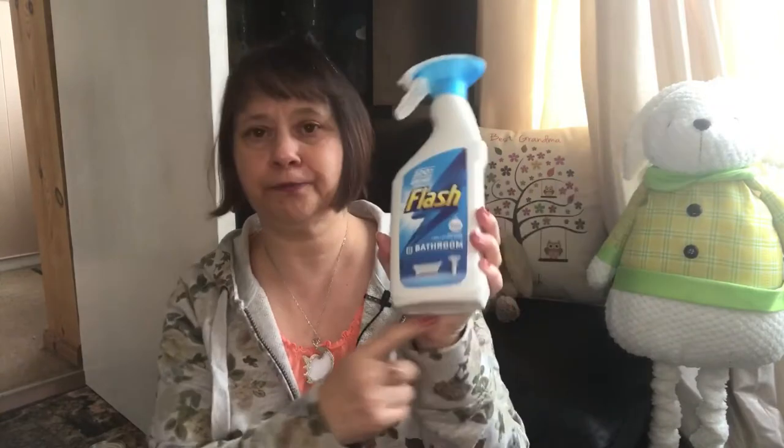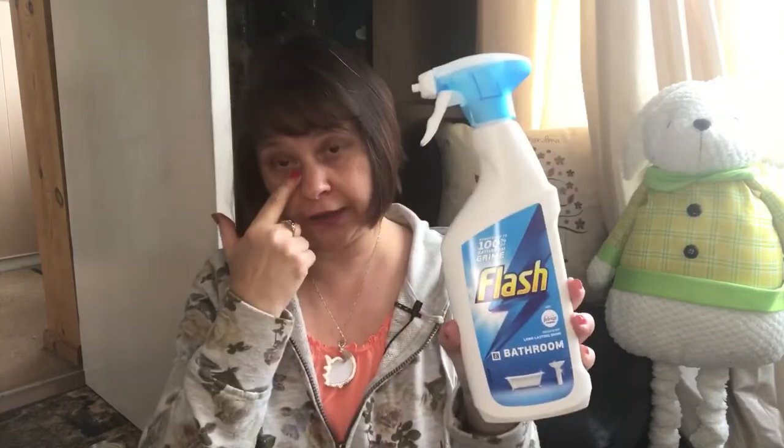Right, pound stuff, I think I've got this correct. Not everything is exciting. I wanted my bathroom flush. I like this in my bathroom. I've had it years. It's just one of my favorites.